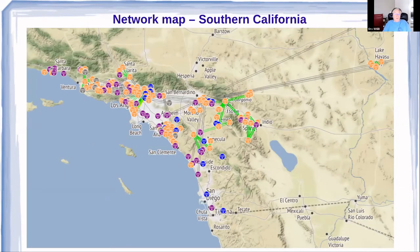This is my home stomping ground, Southern California. We got a head start because a couple of the AREDN team live in Southern California. Plus there's a lot more hams in Southern California than most places. And we have a lot of mountains. Last time I looked, there were about 400 nodes in the area shown here.